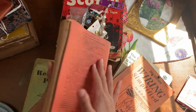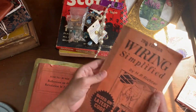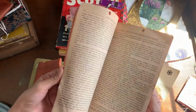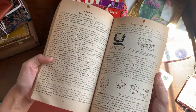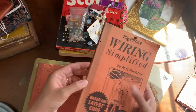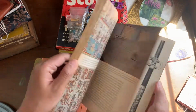And the good thing about these books is they have no smell. Yeah, sometimes you get really old books and they smell, and I tend not to go for those. But these, they have no scent whatsoever. They're just dusty.